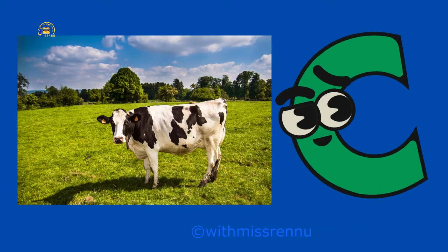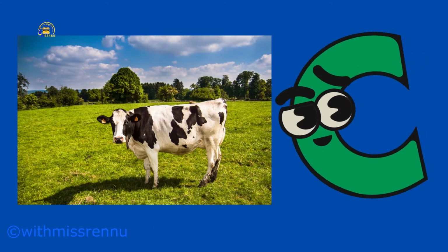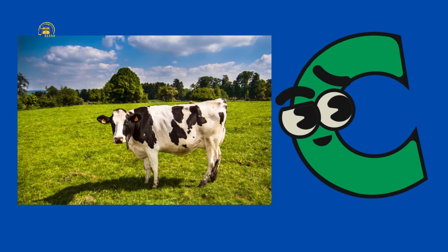This is K for cow. Cows live on farms, and cows give us milk every day to grow healthy and strong. Be sure to drink your glass of milk every day. Can you say K, cow?